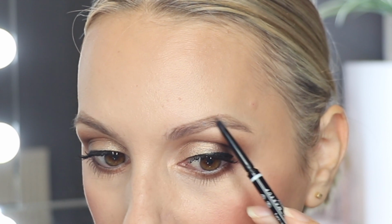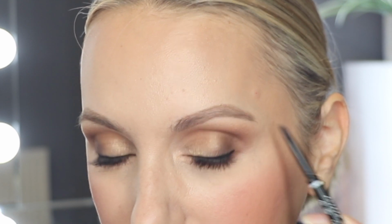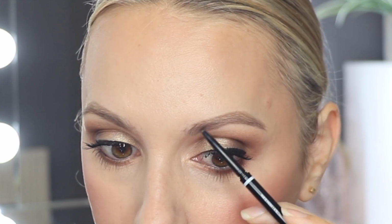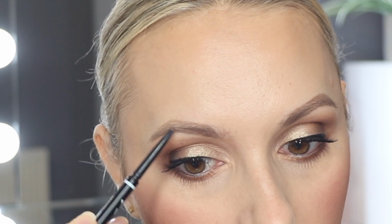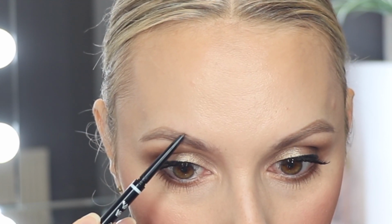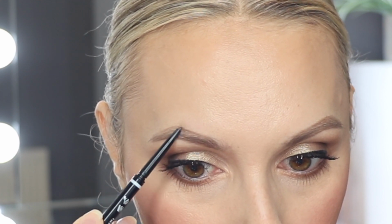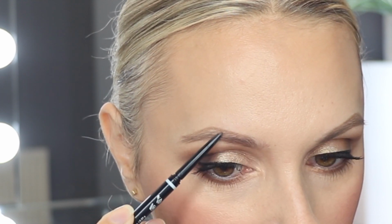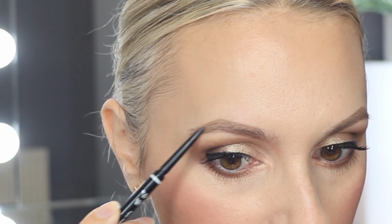Just check there. So once I've done the outline on both brows, I'll then just go and fill it in quite roughly. You can use a different product for this, but there really is no need. I know a lot of people use about 3 or 4 products for brows, and I really just don't have time for that. So I just like to feather it in using exactly the same product, just to make sure that all areas are more or less filled. You don't have to be neat with this at all, because you're going to make sure everything's blended with the spoolie as soon as you've finished. So this is just very, very rough filling.